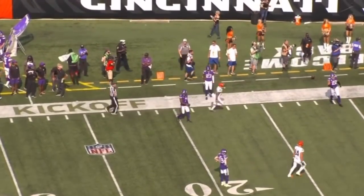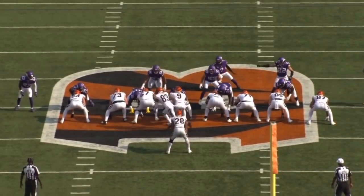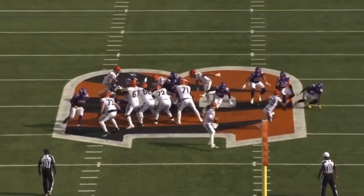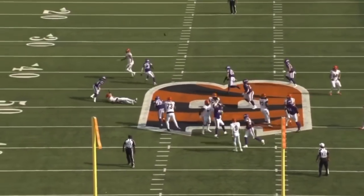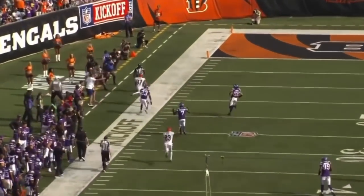An enormous play in the context of the game from CJ Uzomah. You can see it from the back angle as well, number 87, right-hand side of your screen. Leaking across, finds the space, great instincts, great feel, and then makes a man miss and gets out of bounds.